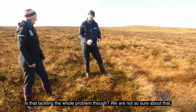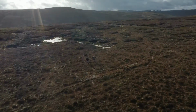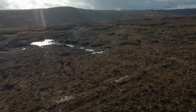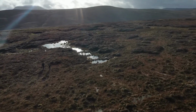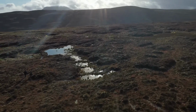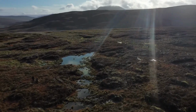Is that tackling the whole problem though? We're not so sure about that. Ditches aren't the only thing draining this site. As you can see here, there are several large gullies, hags, and even peat cuttings that also drain the site. On Blaenau, these features are also close to each other, even intermingled, which means you can't manage the site just by blocking the ditches or focusing on any one particular type of drainage.